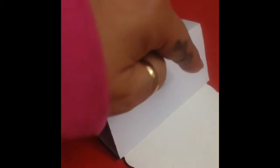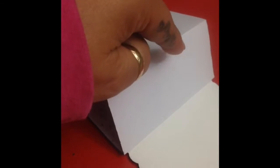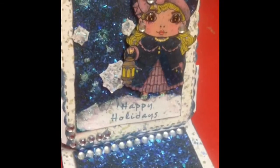You take the 4x8, you score it in the middle, so you have 4x4, and then you take the other 4 on either side, doesn't matter, and score it between the 2 and the 4, or 6 and the 8, depending on what you're doing. And again, the 4 inches at the bottom, you can get 2 easel cards out of each one. I always do that with my scrap paper. I pre-make them. I have a bunch of them, actually. I need to start making cards big time.